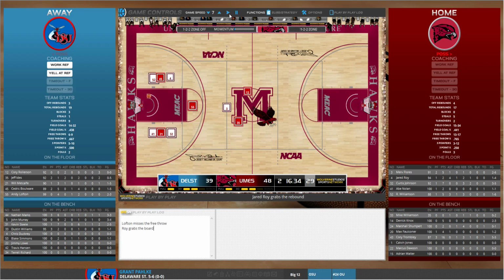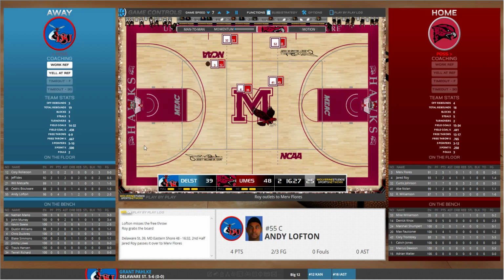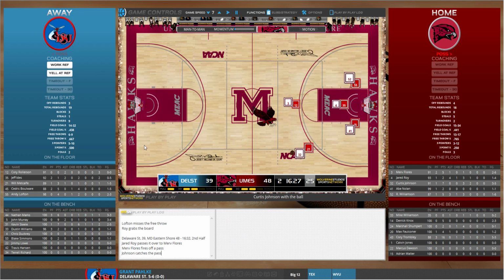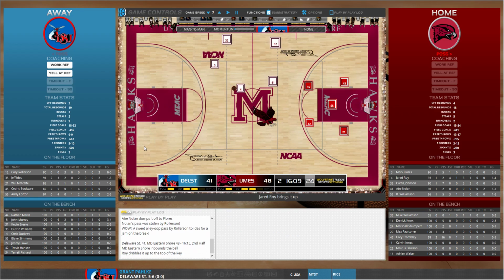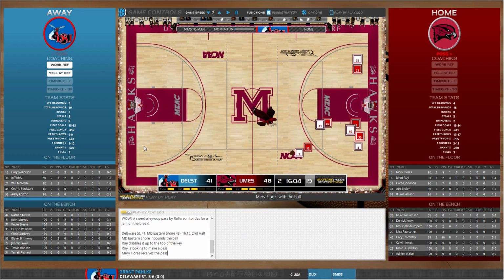Alright. Lofton to the line. He, of course, misses it. Delaware State still down by 9. Curtis Johnson with the ball on the left wing. Johnson passes to Nolan in the left post. Back to Rollerson with the steal. He passes it up to Ides. Ides slams it home. Thank God he can finally score something.